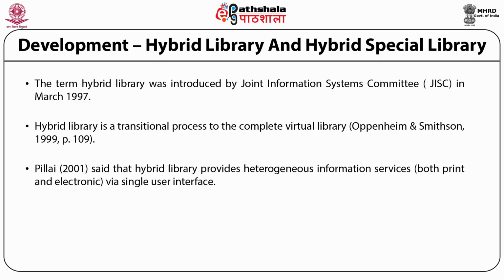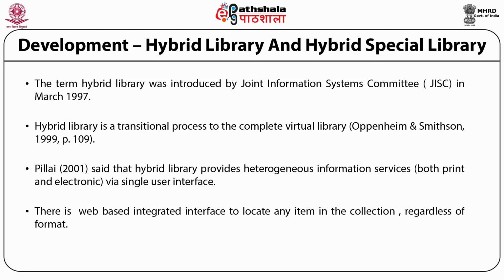Hybrid libraries provide a web-based integrated interface to locate any item in the collection, regardless of format. Hybrid libraries also use OPAC to retrieve information, because that is the entry point to know the collection of any library, be it special or academic.